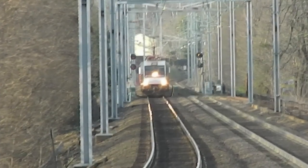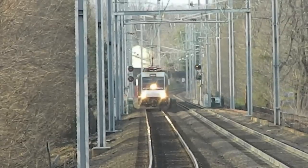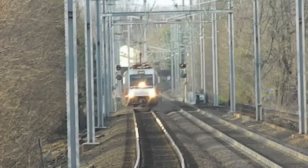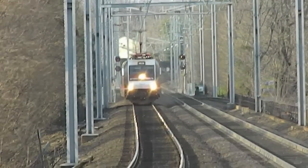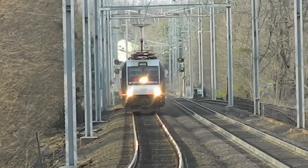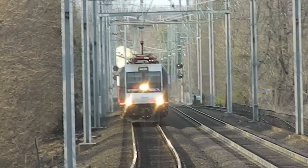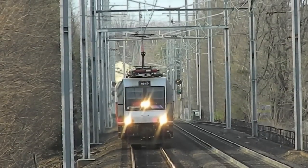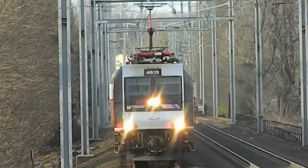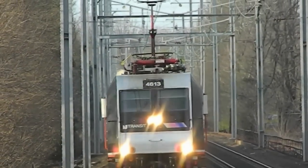New Jersey Transit's first generation ALP46, number 4613, is running on train number 3261 to Long Branch. And this train will be running local after it leaves Woodbridge down to Long Branch train station.